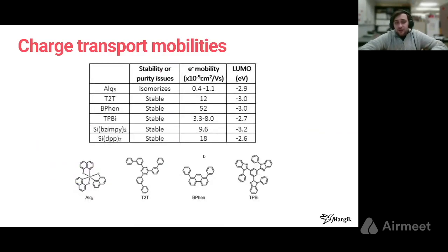So how do we kind of compare these charge transport properties to other known industry materials? Alq3 is this compound over here on the bottom left. When actually compared against a similar device where they measured the electron mobility with the Mott-Gurney equation, we can see that we actually outperform the sort of standard for a very long time in terms of electron mobility. There are, of course, newer industrially used charge transport materials like T2T, BFIN, TPBi, and we actually stack up against those pretty well. Silicon DPP is only really outperformed by BFIN, but I believe we are actually within a standard deviation of that electron mobility, so we're getting pretty close to that.